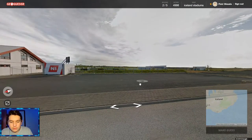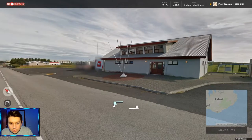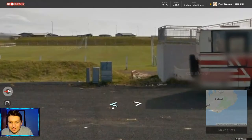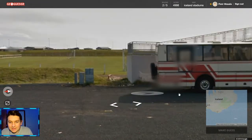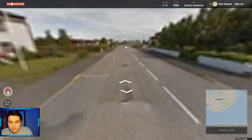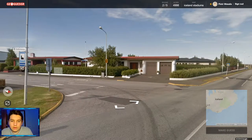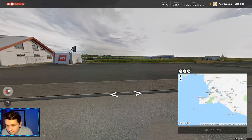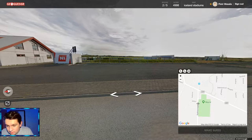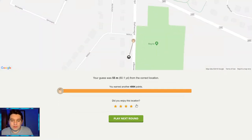And we are here. This is a small stadium. God damn, what team could this be? Actually, what team? Hold on, I'm gonna go this way. Alright, so I know where I am. It's on the peninsula, in the town of Sandgerði, at the Rainer Stadium, around here. Oh, 55 meters off. Oh my god. But good location.